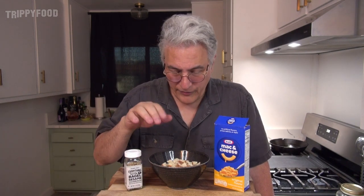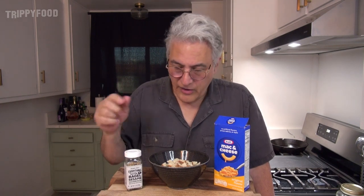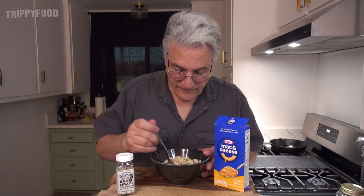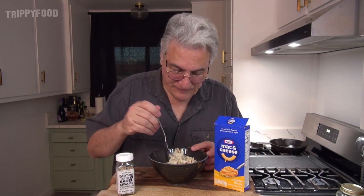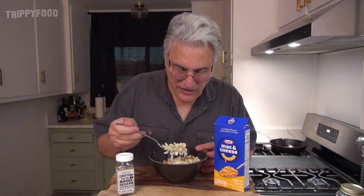And so we put that both in the macaroni when we were stirring it with the sauce, and we sprinkled it on top. And then we put our everything bagel croutons on there. So here is the fruits of our labor, and we're just going to go ahead and try this. It tastes like an everything bagel. Got a little bit of everything in there. That's everything bagel.